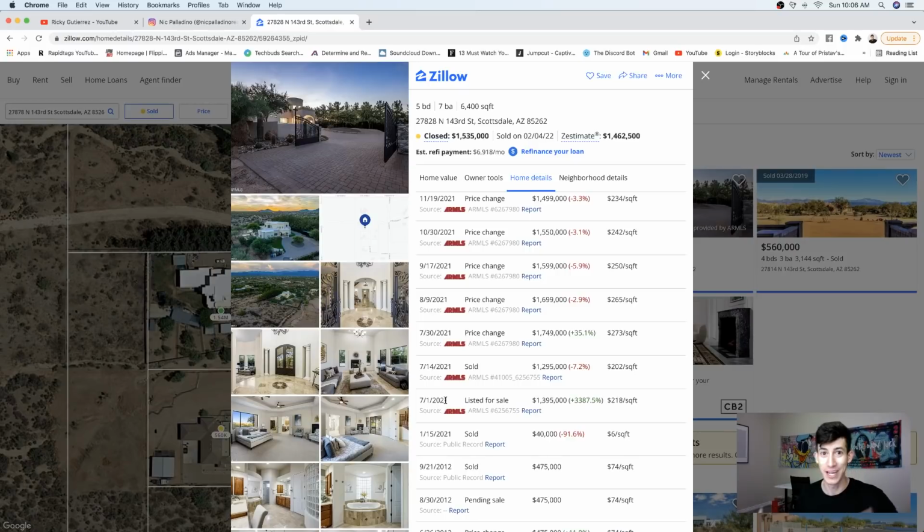But let me explain to you. Did I pay $1.295 million for this cash? No, I've only taken 2 hard money loans out. Once for the Paradise Valley flip that we purchased for $2.3 million, and the second for this one.